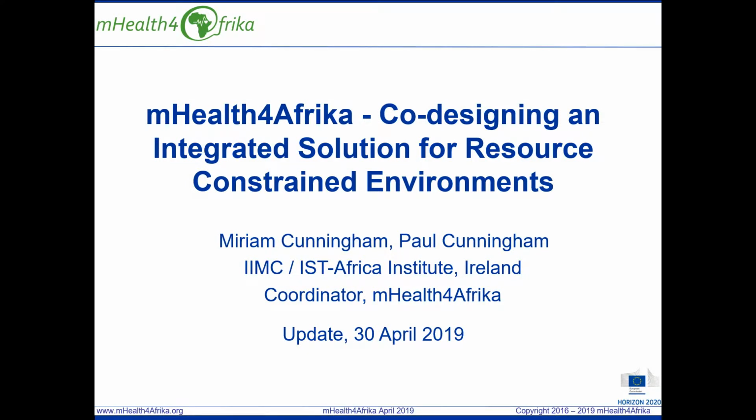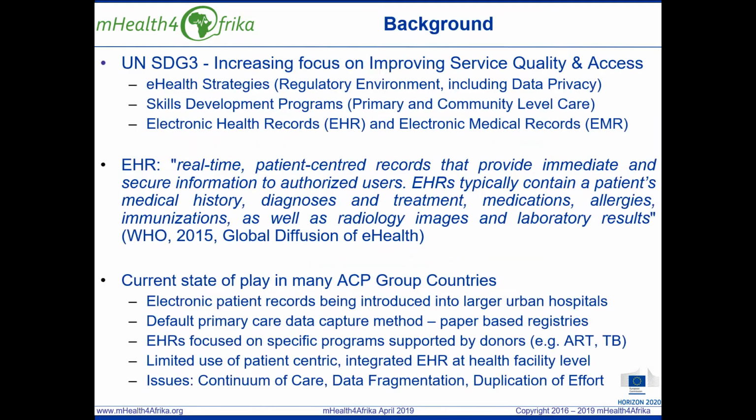I'm pleased to share insights into the motivation, methodology, functionality and achievements to date of mHealth4Afrika. In the context of the UN Sustainable Development Goal 3, governments around the world are working towards strengthening the impact of, as well as increasing access to healthcare delivery. Coherent strategies and enabling regulatory environments are required to support universal access to patient-centric healthcare delivery.